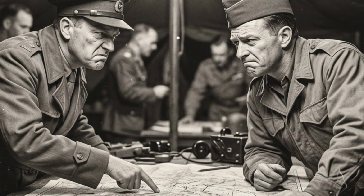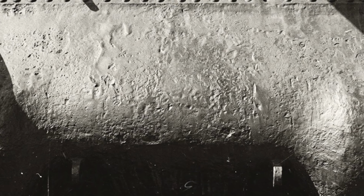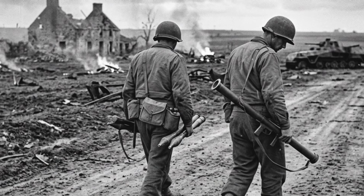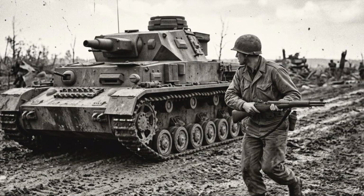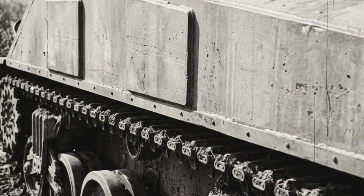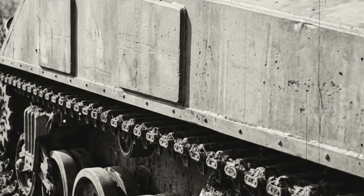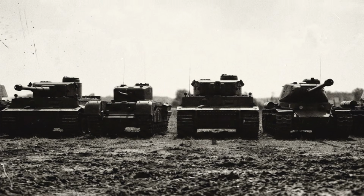Which raises the obvious question nobody wanted to say out loud in 1943. If the front was effectively a brick wall, was the bazooka simply useless against the best tank in the war? Or was everyone just aiming at the wrong tank? The Tiger's weak point wasn't a hidden flaw. It was a trade-off, and every heavy tank in the war made the same one.